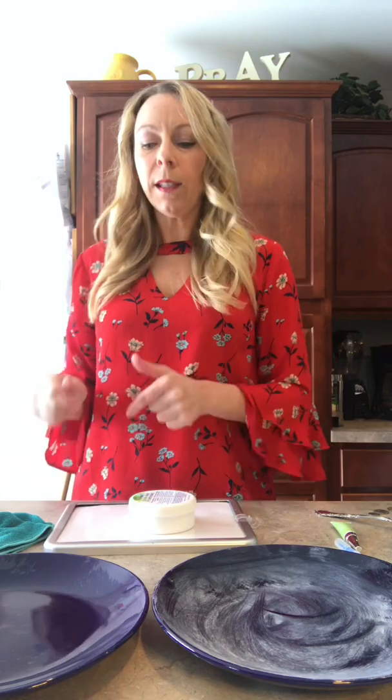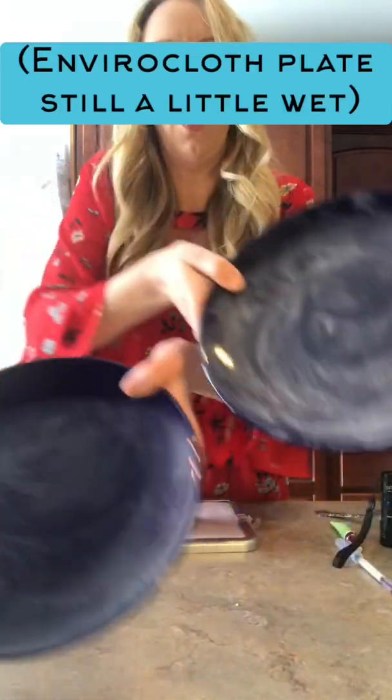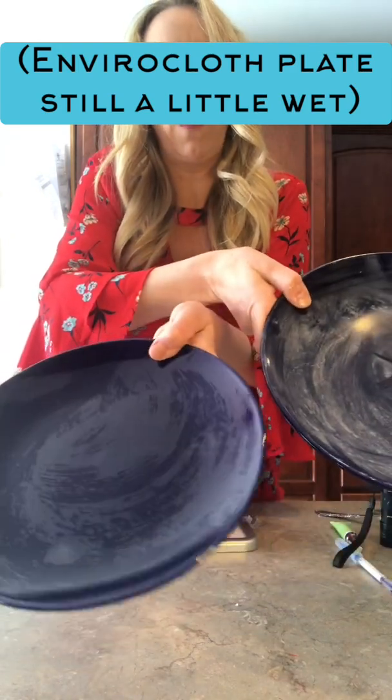So let's take a look at the EnviroCloth plate. EnviroCloth plate is squeaky clean. So this was the cleaning wipes plate. This is the EnviroCloth plate.